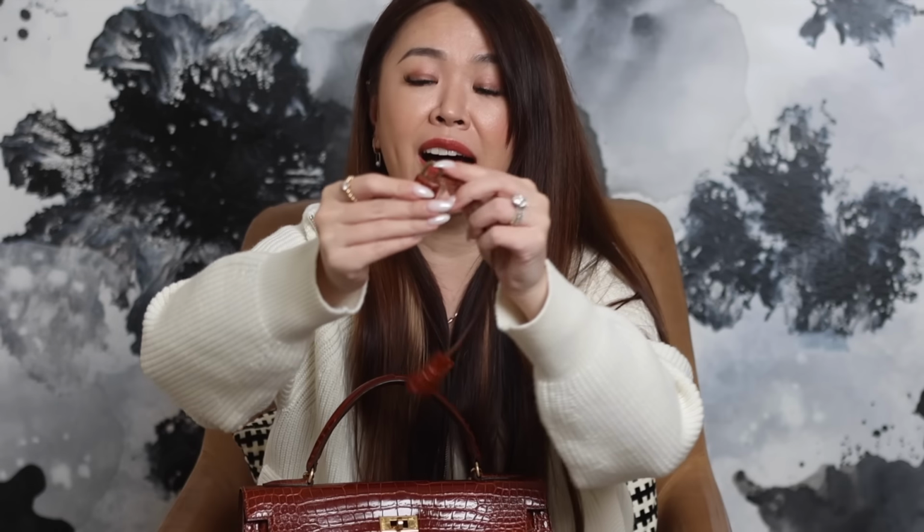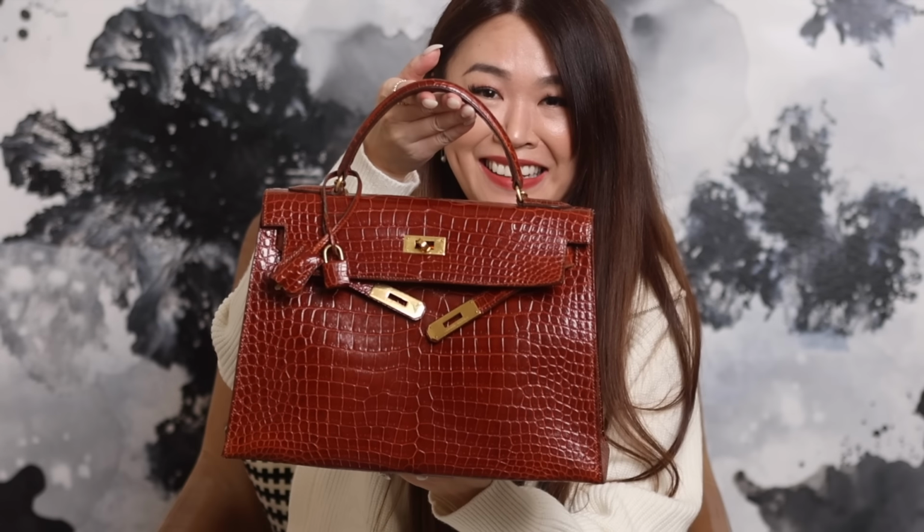And yes, of course, it came with the clochette. Though this part, I have to say in the lock, it's lost a lot of its gold color, but I'm sure Hermès can fix that, right? So let's put this little clochette on. Usually I don't wear my clochettes with my bags because I don't want it to damage the leather, but some people do. There we go. What do you guys think?